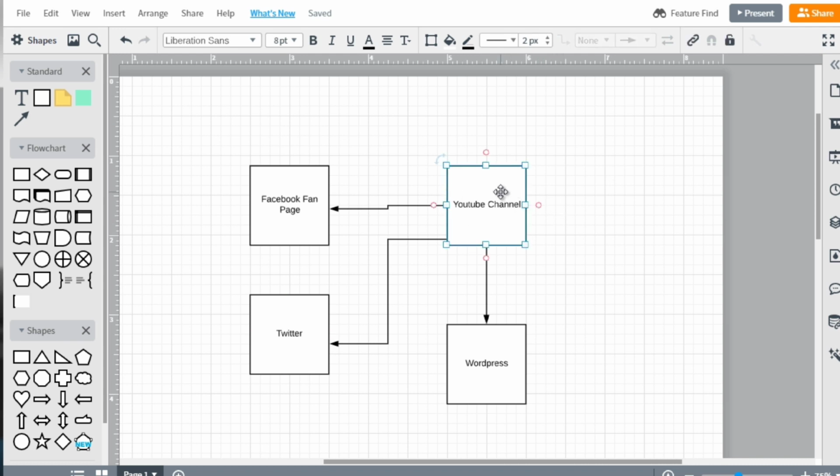So obviously in order to get this to work, you'll need to have a YouTube channel, you'll need to have the Facebook fan page, you'll need to have all these items in hand. So you'll need to have the username and password and all that. And we'll talk more about account creation later, but I just wanted to give you kind of a gist of what everything looks like and the visual map of it all.